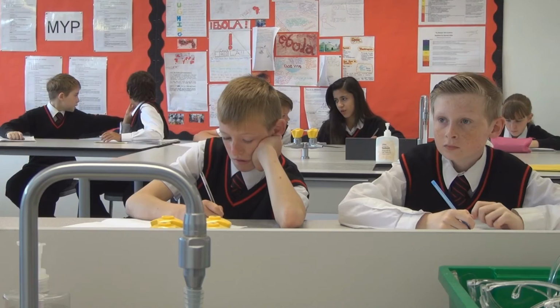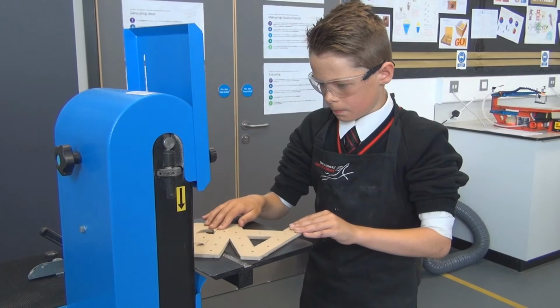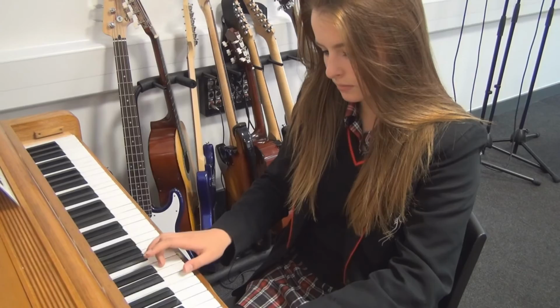At Skinner's Kent Academy we follow the IB curriculum. We teach our young people to be knowledgeable, to be caring, to be thinkers, to learn where and when to take risks, to be balanced, to be reflective, to be good communicators, to be open-minded, to be principled, and to be good inquirers. And as I look around other schools, I think the Skinner's Kent Academy is quite unique in our approach.